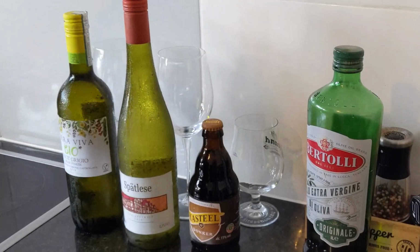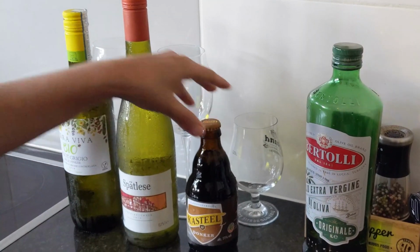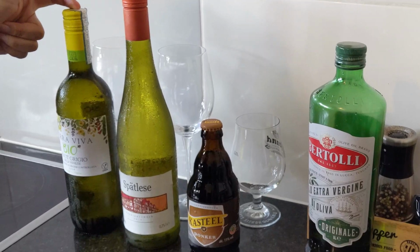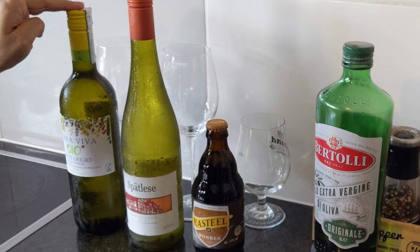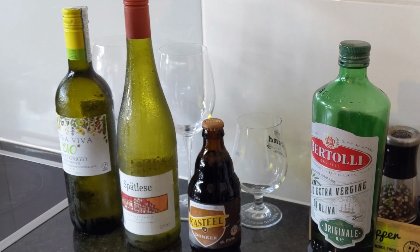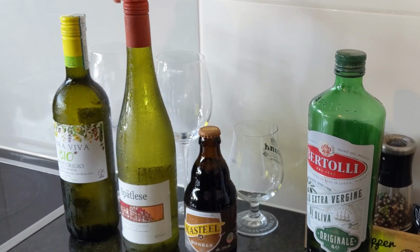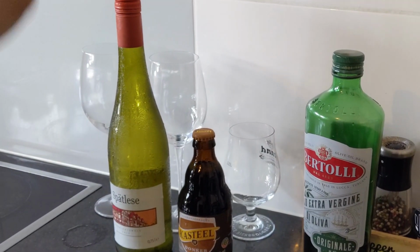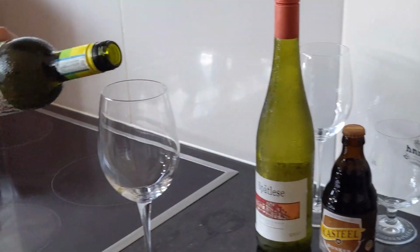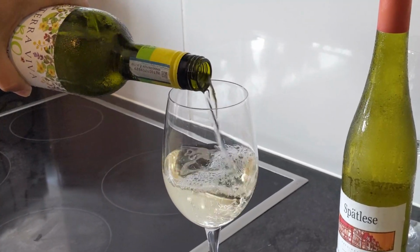So the drinks that I've chosen to pair the cheese with are two types of white wine and a beer. This one is an Italian Pinot Grigio, and it's organic, and it's also a vegan wine. And then I've also gotten a wine from Germany, and this is from the area of Predictas. This wine is a little drier and it goes well with fish or salads.